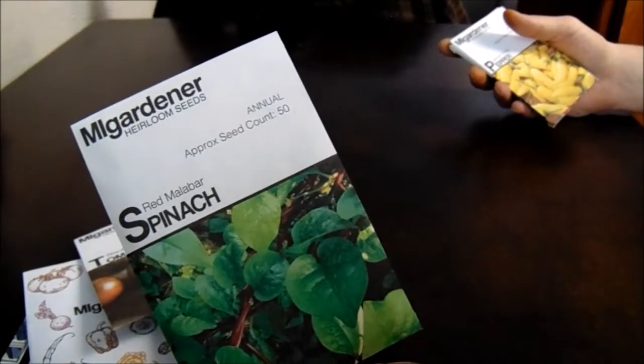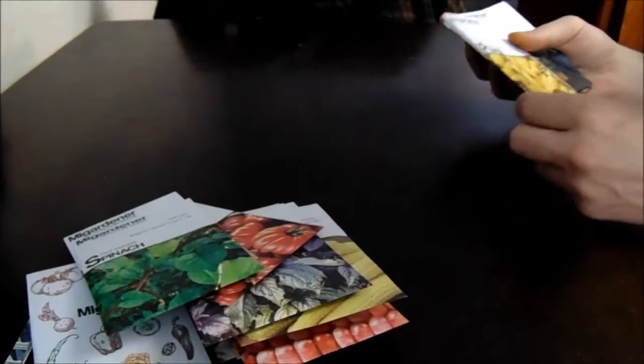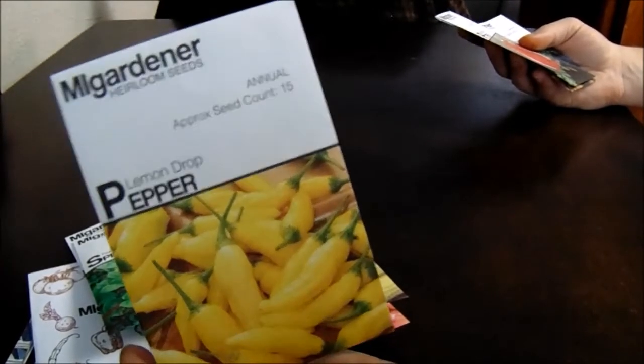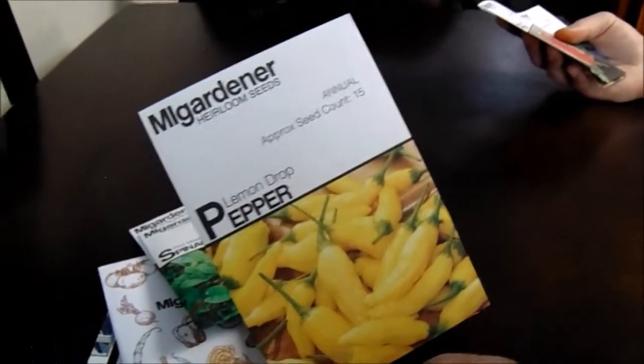Angel was excited when she saw this one. It's the red Malabar spinach. Some more lemon drop pepper seeds, a really good ahi from the Baker Creek cultivar that has a lemon flavor to it. It's almost a citrusy lemon flavor.